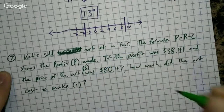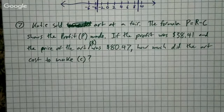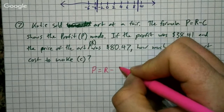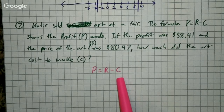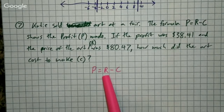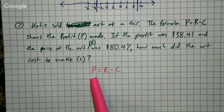C. Okay, so again, gives us some different rules, different ideas, things we need to consider. But this time, it's a little easier because it gives us a formula. So we are going to just basically fill in for P equals R minus C. So it cost Katie a certain amount of money to make the art. Whatever she sells her art for, she already lost this money. So whatever she sells the art for, she doesn't make that money. It's that minus how much it cost will give her how much she actually made.